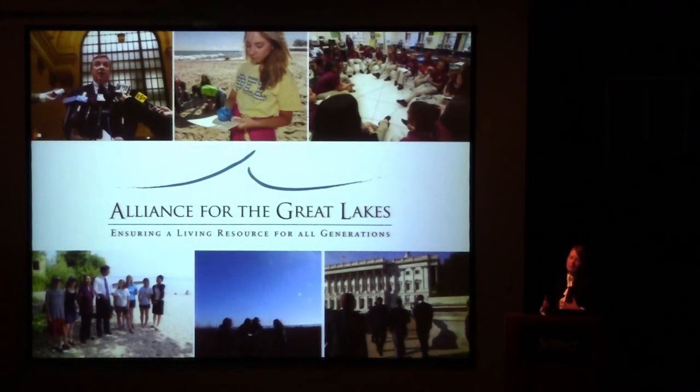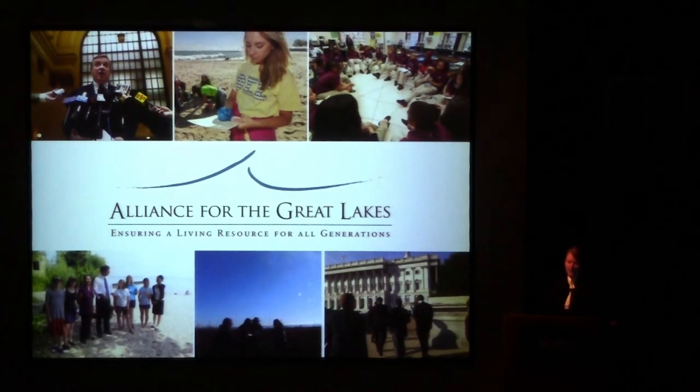We advance this work in many different ways. One of our big branches is our policy work. We work on issues like protecting our Great Lakes from invasive species. We do a lot of work around Asian carp in particular, looking to separate the Chicago River. We're also doing a lot of work a little bit closer to home in Lake Erie on the nutrient problem, especially what happened this past year with the city of Toledo not being able to drink their water. We do a lot of work trying to figure out how we can stop those nutrients from entering into Lake Erie.